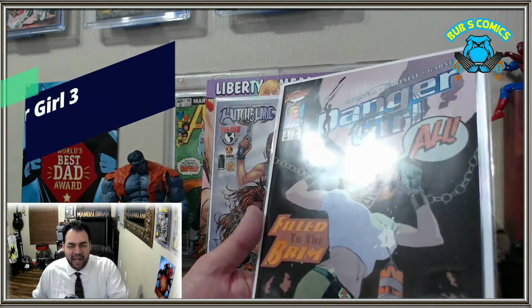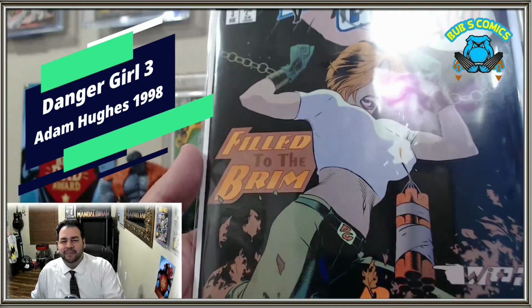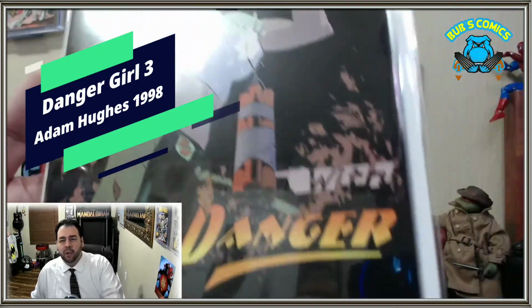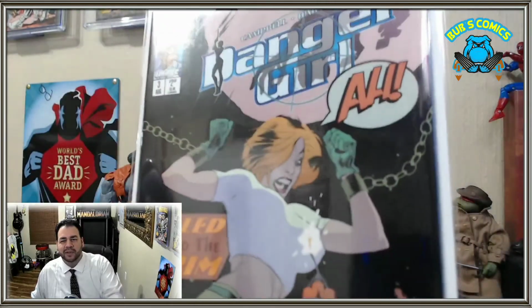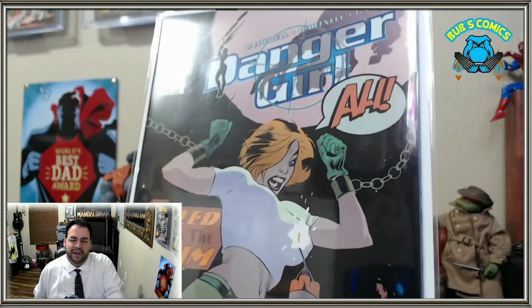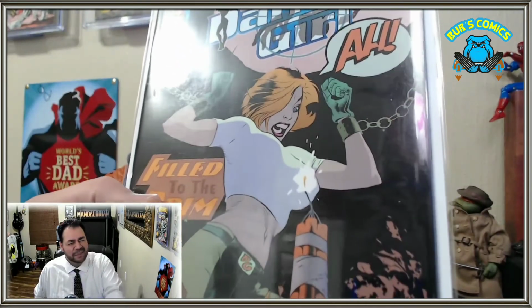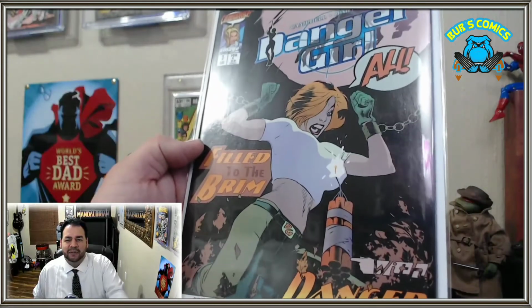Okay. Danger Girl, number 3, Adam Hughes. So you see it says, filled to the brim with danger. You see the little Danger Girl belt buckle. That's cool. And then she goes, ah, which of course is the Adam Hughes insignia. So very cool. I just liked it, I guess it's bondage. I don't know. I don't really look at it like that, but I think it's pretty cool. So pick that up for just a couple of bucks.